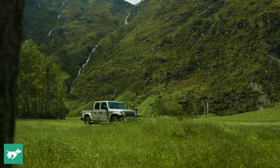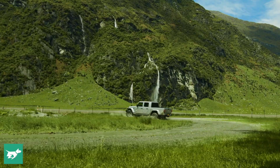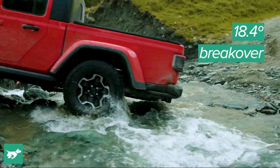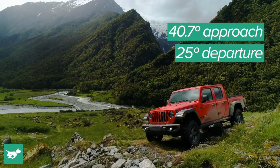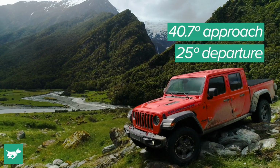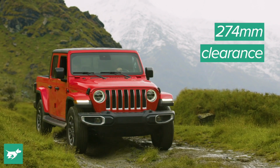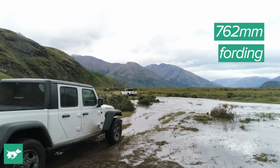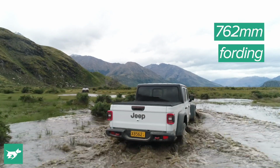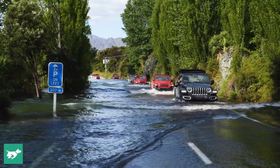Given the Gladiator's mammoth 5.54 metre length and 3.49 metre wheelbase, concerns about breakover angles are only natural, but Jeep say they're confident in the 18.4 degrees they have achieved, while the approach and departure angles are 40.7 degrees and 25 degrees respectively. To achieve that departure angle, the spare tyre was pushed further beneath the vehicle. The ground clearance of the Gladiator is about 274mm, similar to that of the Wrangler, while it can ford 762 mils of water. Water crossings featured heavily on the international launch of the Gladiator in New Zealand, which had just withstood unprecedented rainfall during our drive, covering many roads.